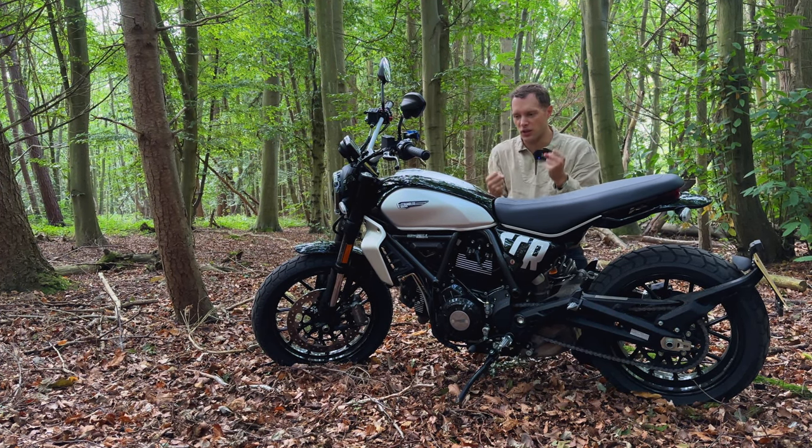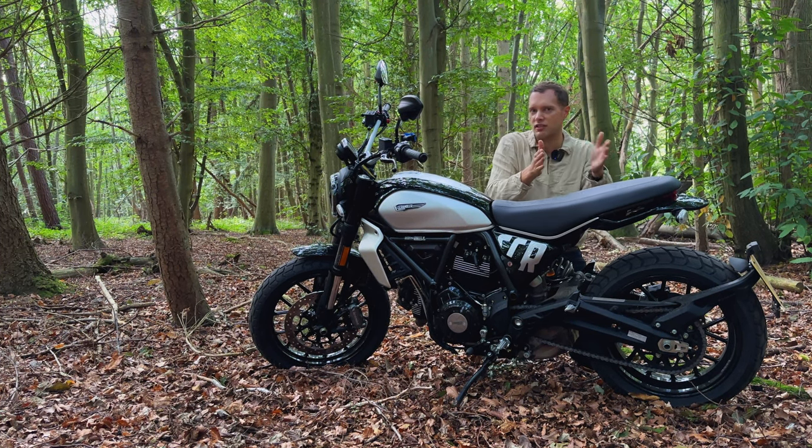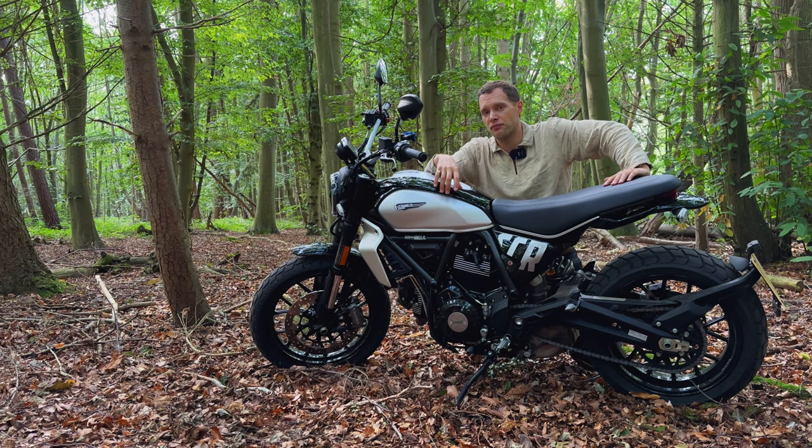How much confidence do you have when you're on country lanes like here to push it to its limit, come onto the brakes, rip it into a bend and then rip out again and know that it's not going to come unstuck? It's a bit of a sensation.